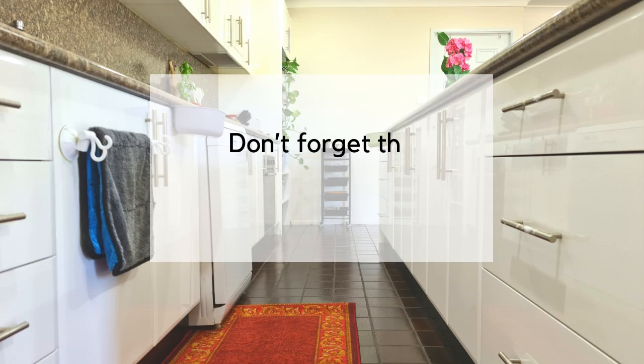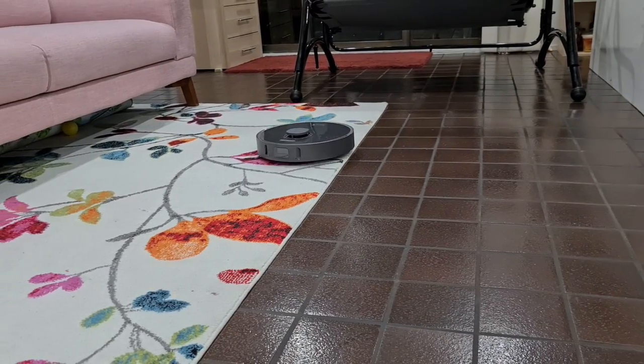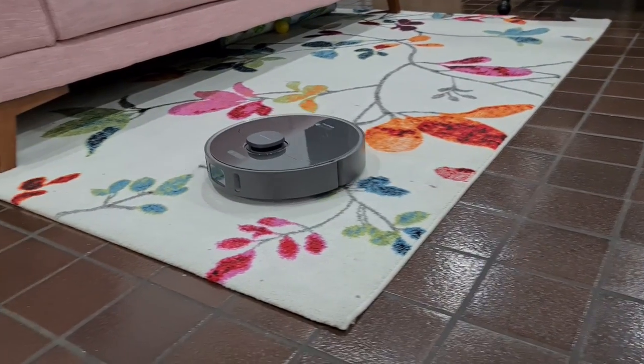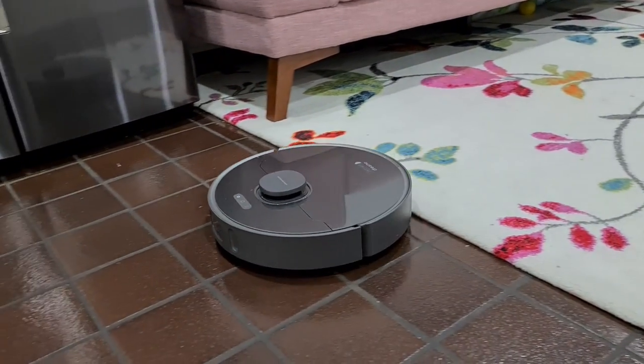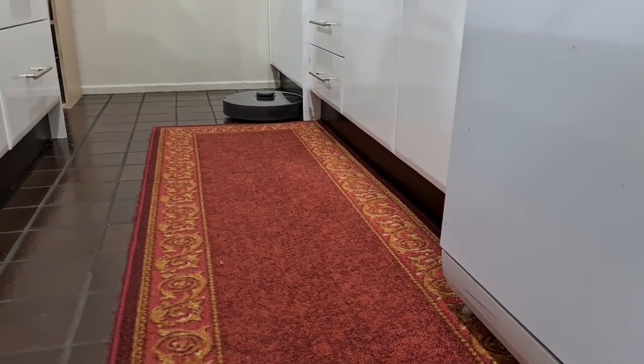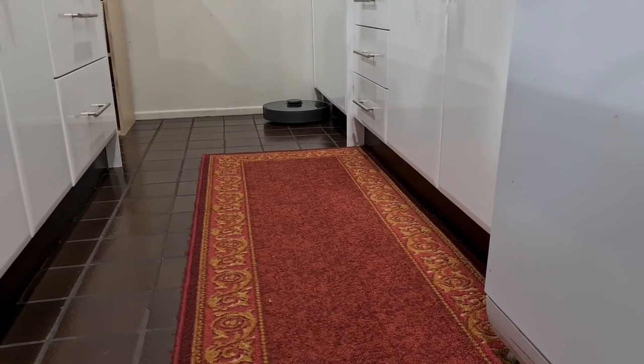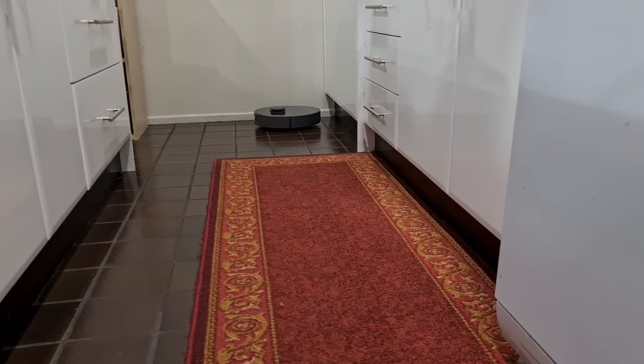20. Don't forget the floors. Having the floors swept or vacuumed makes a huge difference. Your kitchen cleanup would be incomplete without this step. Quickly go through, pick up the things, give the floors a good sweep before you call it a day. Or even better, invest in a robot vacuum that can do the job for you.